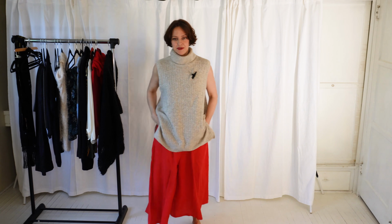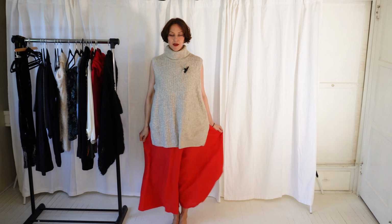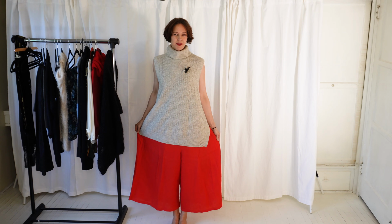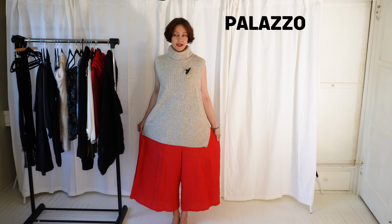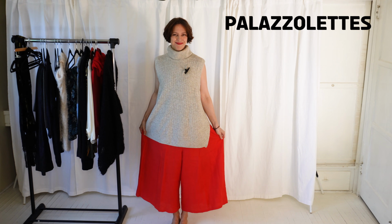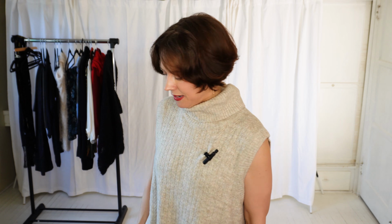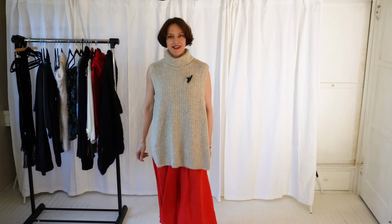But look what I'm wearing. I'm wearing all of these clothes. I'm wearing these big wide leg, would you call these palazzo pants maybe? They're not long enough to be palazzo pants. They're like palazzolettes. I made that up. Okay, how are we going to style this big outfit without making it into a feminine shape?